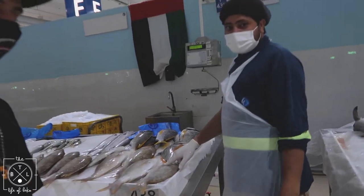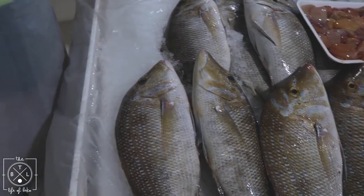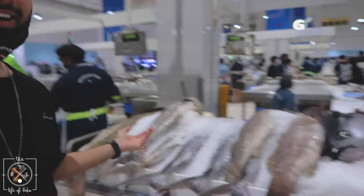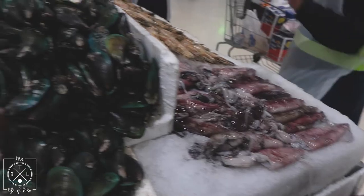What kind of fish? Shari. Good one. What about this? What is this? Shark. Show me. Wow. That's crazy. These men selling shark out here. I've never been this excited going to a fish market before because some of these fish are mad. Look how big they are. Look at this. This is like better than going to IKEA at this point.